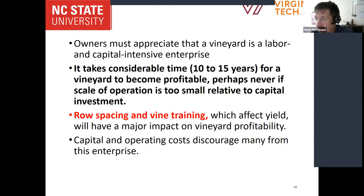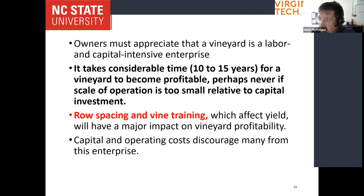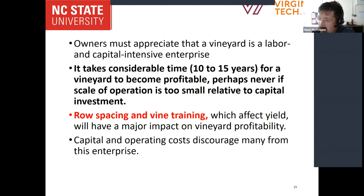I see a lot of people making those mistakes. They're putting in grapes, and then after 5 or 6 years, they're not getting the returns relative to what they invested. So row spacing and vine training is very important. We'll talk about this in a second.